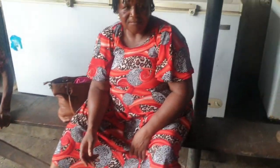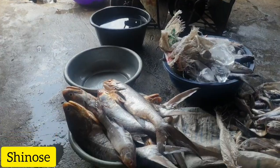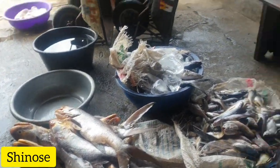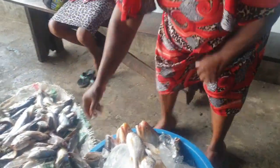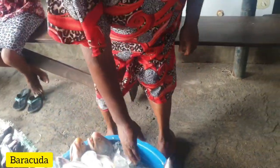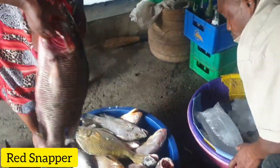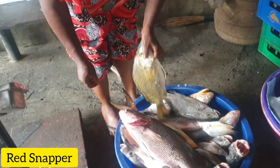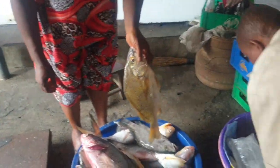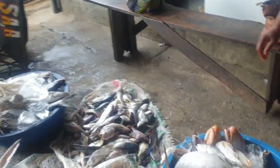We have Shinose. Okay, which one is Shinose here? Okay, so this is Shinose, very big one. We have this is Baracuda. Wow. This one's a red snapper. Oh wow, this is very big. And this one's a yellow tail. Oh wow, beautiful. And we have catfish.